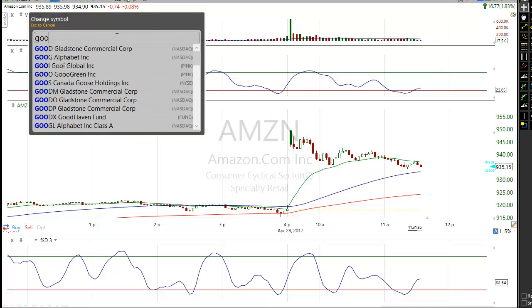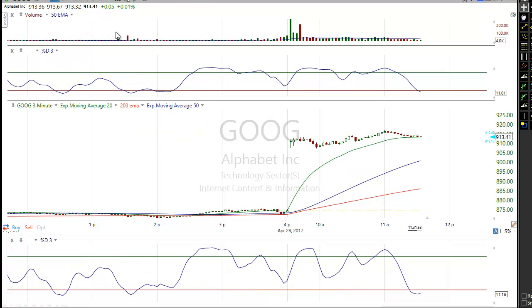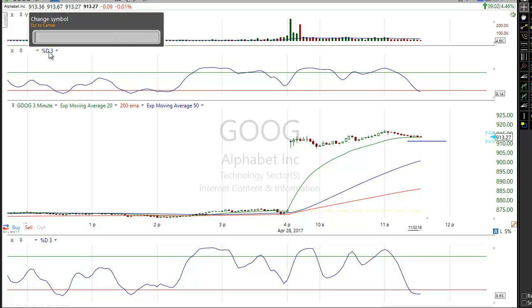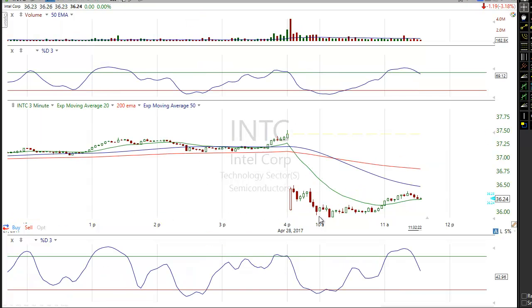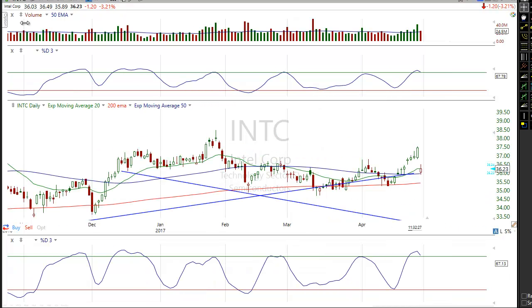We had Google, which I think is holding up a little bit better. Big difference between where Amazon is and Google, holding that 20-period moving average with a fast rotation. Now, it's a $913 stock, but typically this is a good signal right here. So if you trade that using options, or however you want to trade it, those are some things we look for. But we have a lot of influence in the market. INTC got hit. It gapped down. It chopped around. Is that going to be an opportunity down the road? Probably.